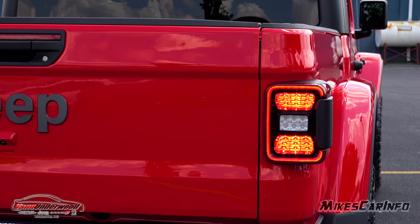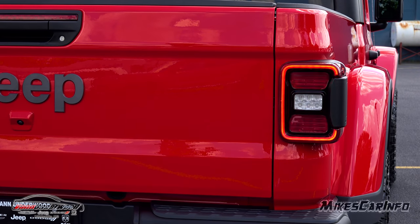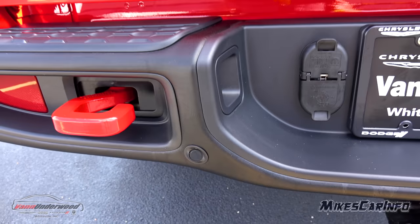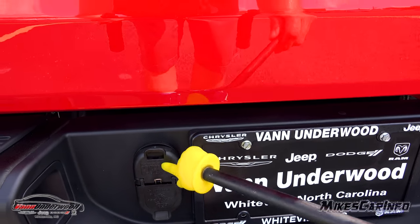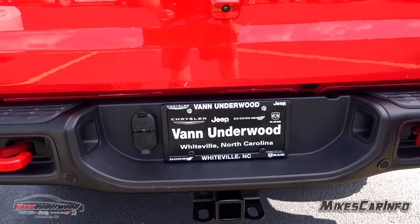LED tail lights here in the back. All the exterior lights on this vehicle are LED. Has parking sensors across the back, so you can see those little parking sensors there. You have a 4- and 7-way outlet above the bumper here, so that way it keeps debris from getting on it so much. Of course, it does also have a cover. Then there's your tow hitch.